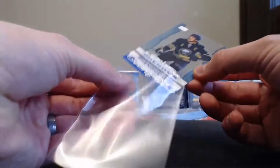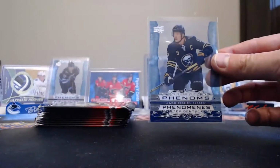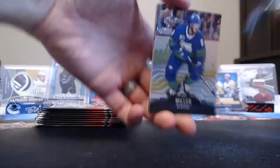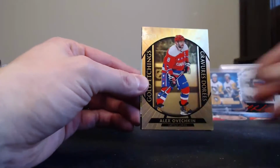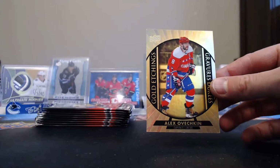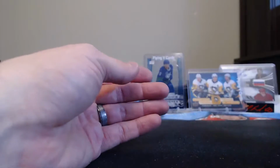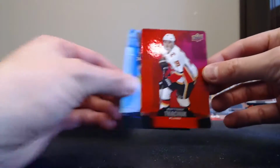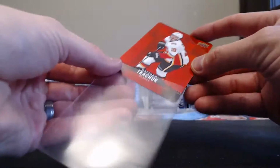Next up, for the Buffalo Sabres, clear-cut phenoms, Jack Eichel. Washington, gold etchings, Alex Ovechkin. For the Calgary Flames, die cut, Matthew Tkachuk.